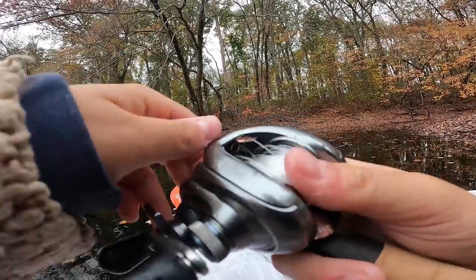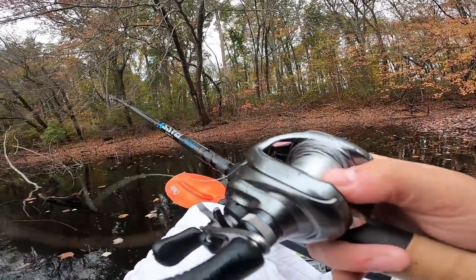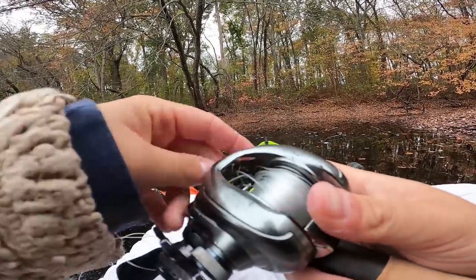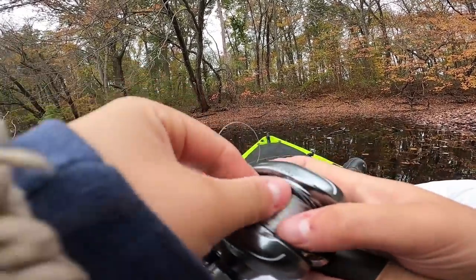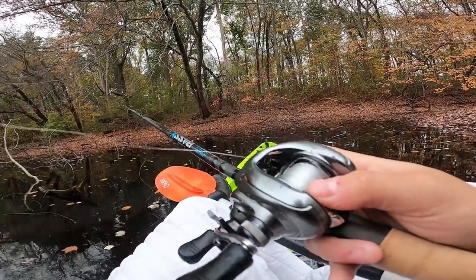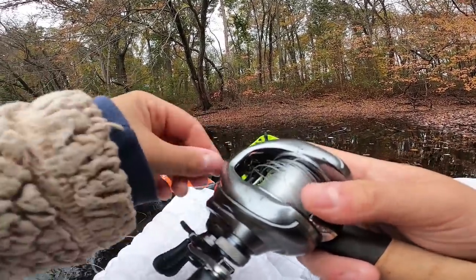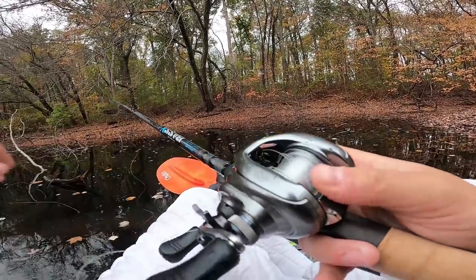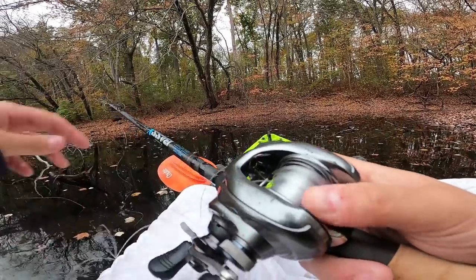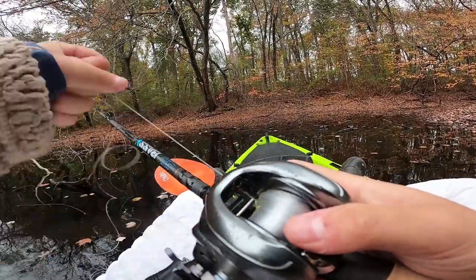Oh, I hit the tree. Don't you just love it when your bait slowly skims something and then bam, backlash. But actually, fun fact, hopefully I don't jinx it, I've had this reel for almost a year now and I've never had a backlash on this specific reel so bad that I couldn't get out.